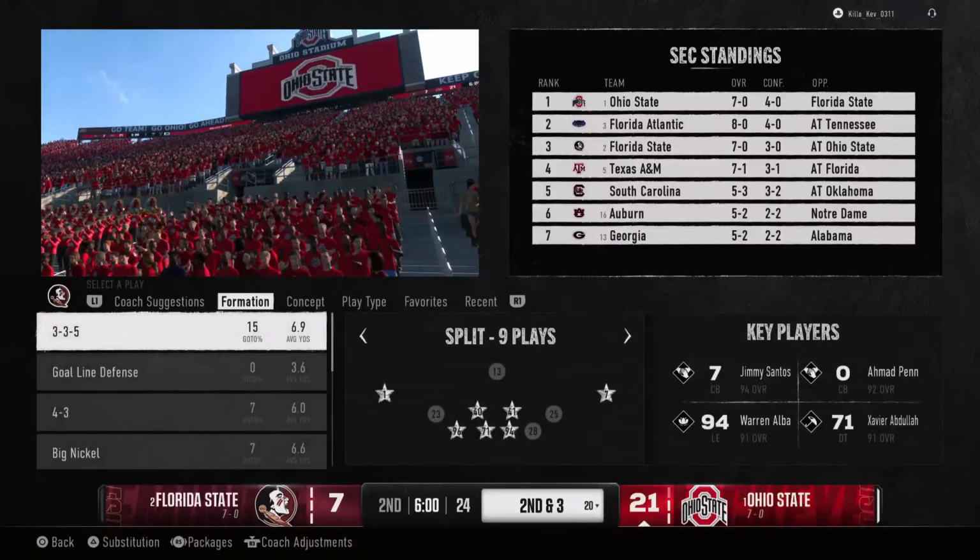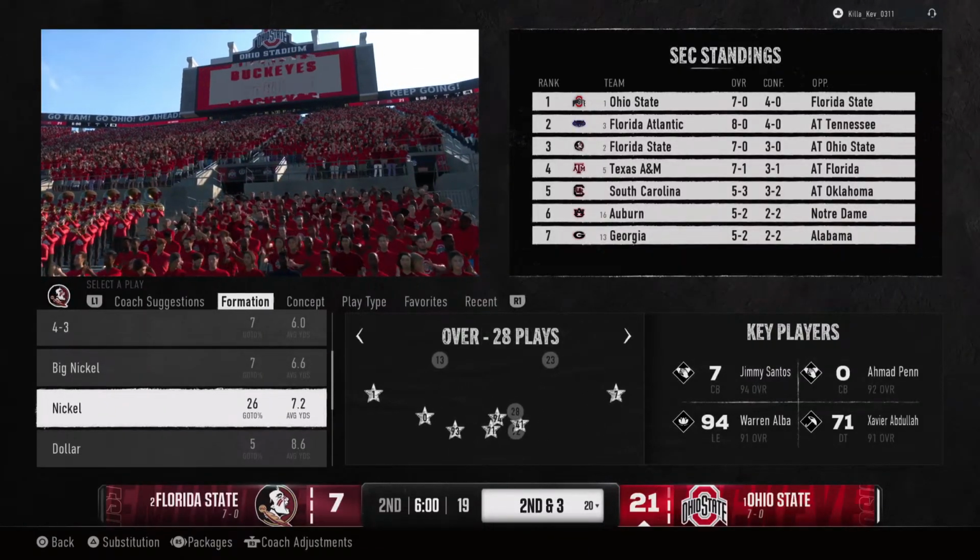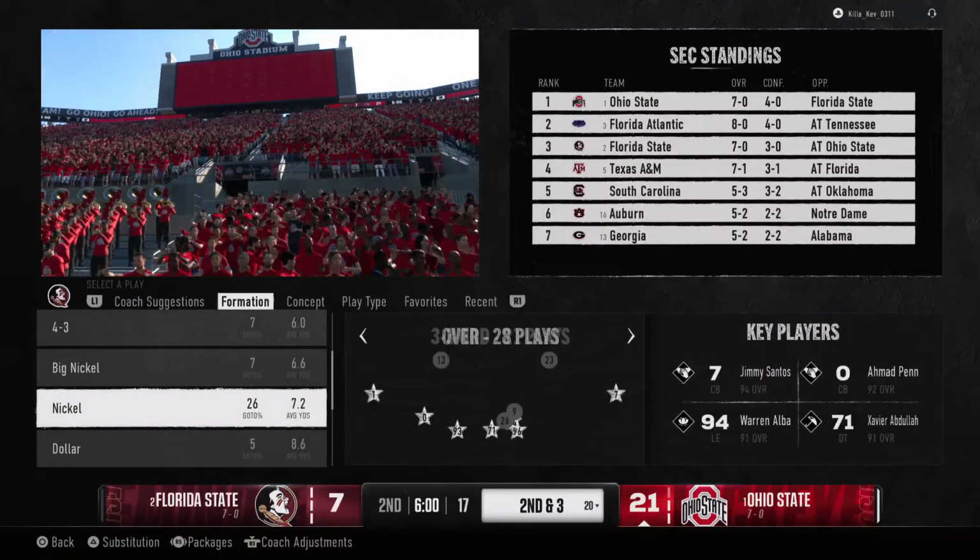The end of the first quarter. With the score, Ohio State 28, Florida State 7.